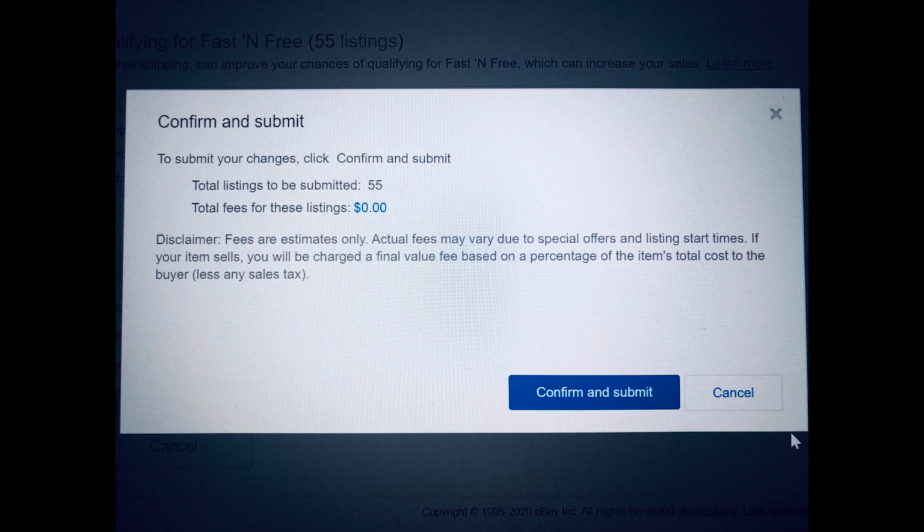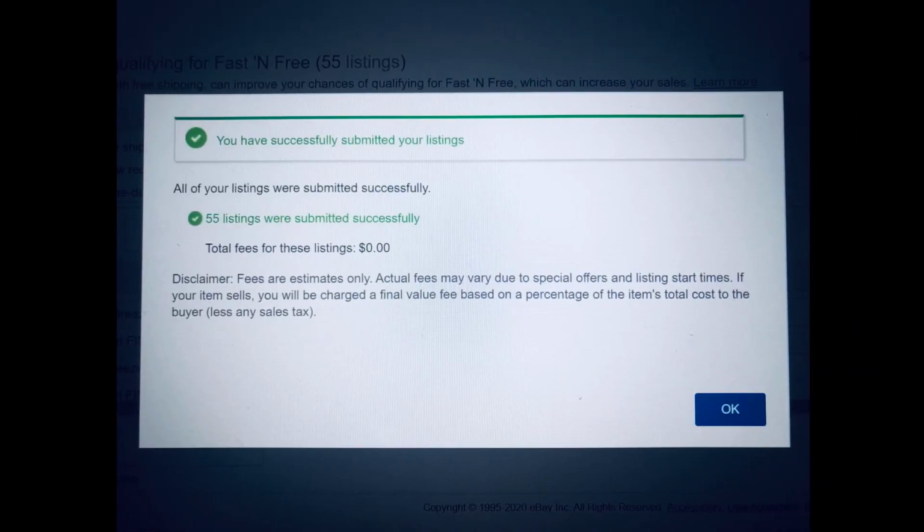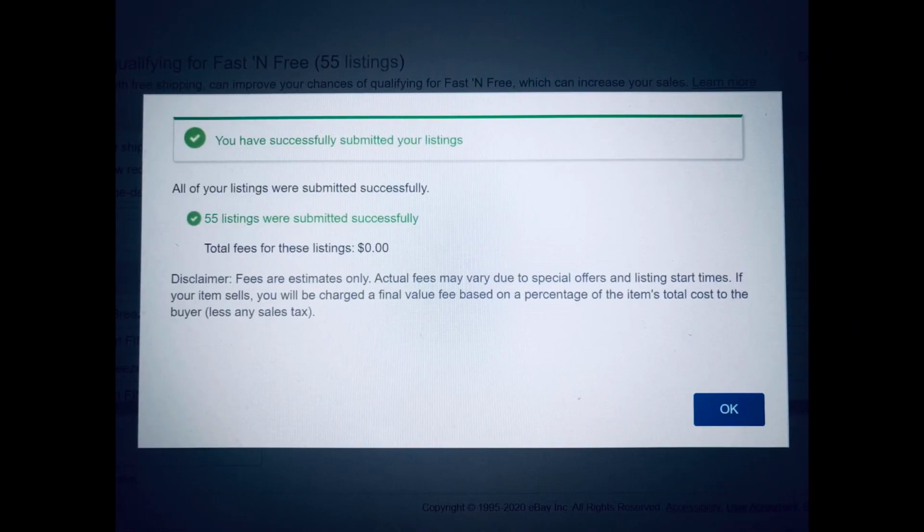Confirm and submit. I submitted all my listings, and it says disclaimer, fees are estimates only. Actual fees may vary due to special offers. Well, not really important there. And then basically it says you have successfully submitted your listings. All of your listings were submitted successfully. 55 listings were submitted successfully, and then it says total fees for the listings.